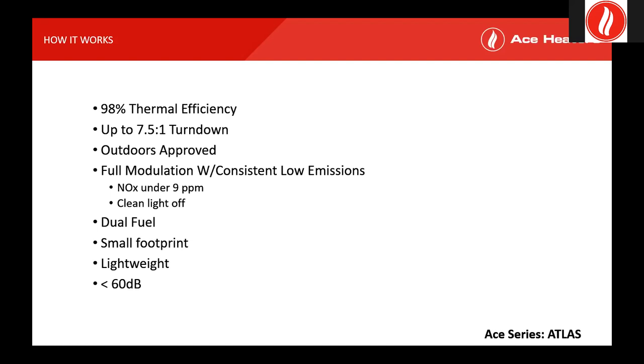We have a fully modulating product. You can see there we're under 9 ppm NOx, and we are certified with AQMD for low NOx. As California has the highest standards for NOx requirements, we meet those and are certified to AQMD. Most other states do follow California's lead, and so most states are going to lower NOx requirements, maybe not as low as 9 ppm. There are some counties in California that require less than that, but we are certified.